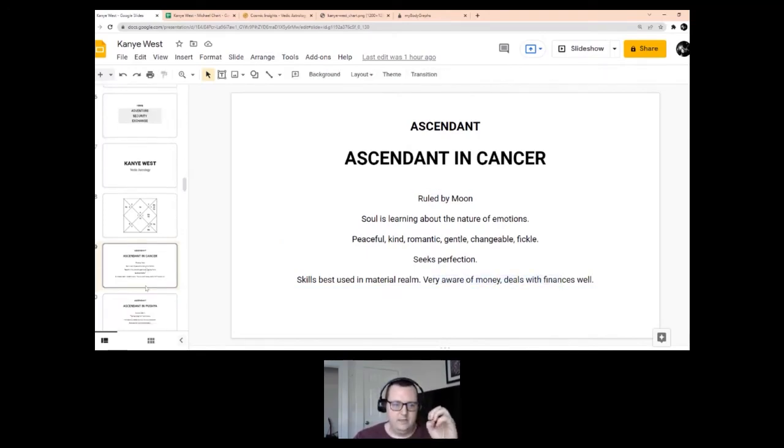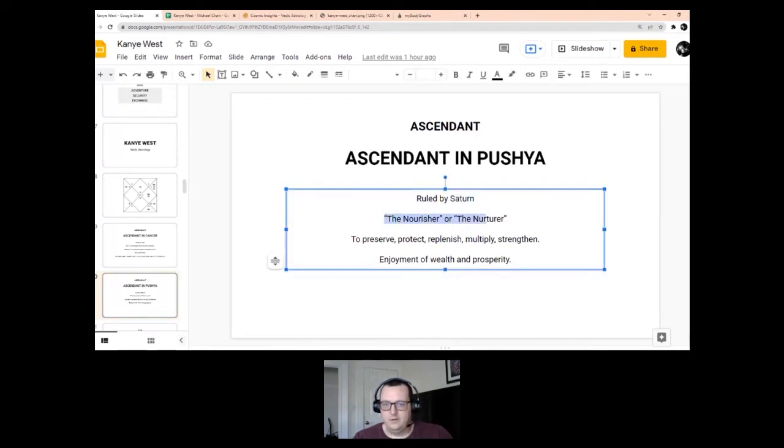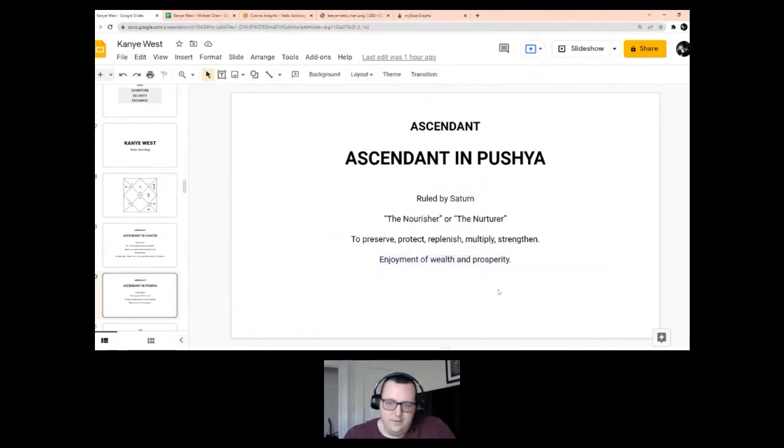So that's the ascendant. His ascendant is in a nakshatra called Pushya. The nakshatras are like sub-constellations inside the signs. So this is inside Cancer, but it's a sub-constellation, and it's ruled by Saturn. It means the nourisher or the nurturer. So what it's about is preserving, protecting, replenishing, multiplying, and strengthening. It's the enjoyment of wealth and prosperity. So it's associated with wealth. We'll get more into that because his chart talks about wealth quite a lot.